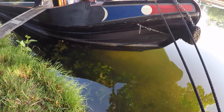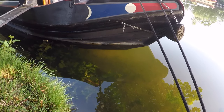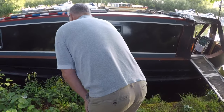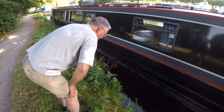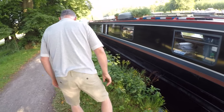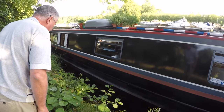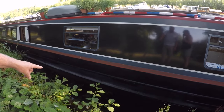Hull inspection this morning, because we can. See nothing untoward, can we? See the scrapes on that side, I know. On the front side. Alright.